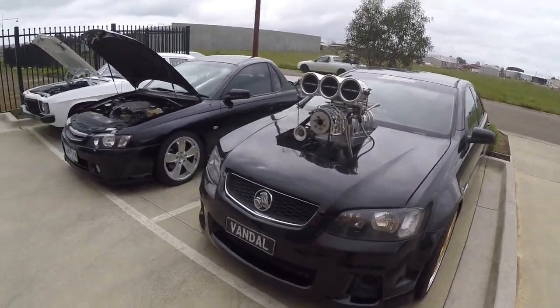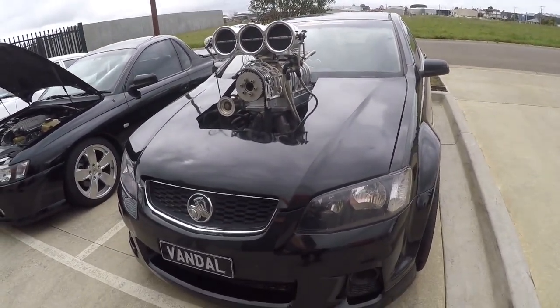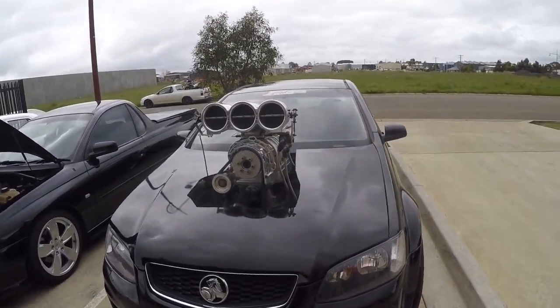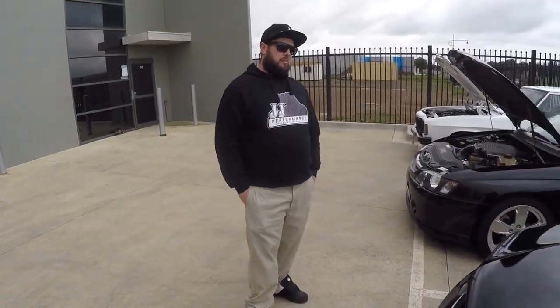Scott Kerr's blown VE. I think we built the short motor for that 2 years ago, probably more now. It's an absolute animal, I think. How much is this pushing? Not too sure what it makes.